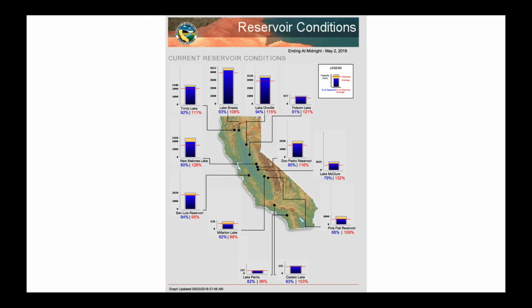Overall, the mountain snowpack is incredible for this time of year throughout much of the Intermountain West. And as I've shown you in the past, I'll just give you the brand new update here. Our reservoir levels throughout the state of California are at some of the best levels I've seen them at, honestly, since I started doing weather forecasting.